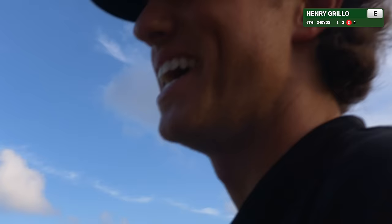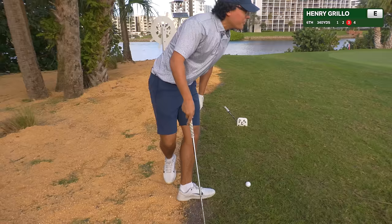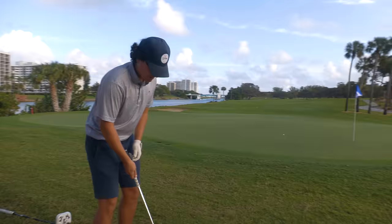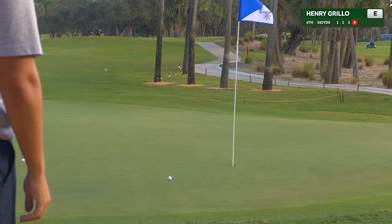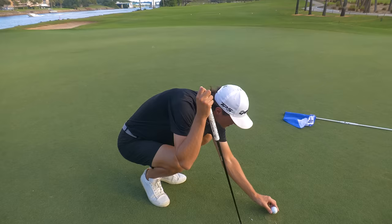You panned. You thought the ball was going over there. Yeah, sorry guys. The wheels are coming off here quite quick. Just trying to get this up and down for a bogey. Nice shot. There you go. Look where my ball ended up.